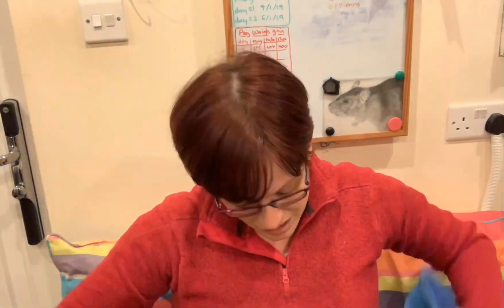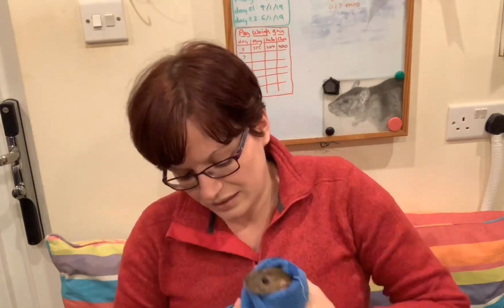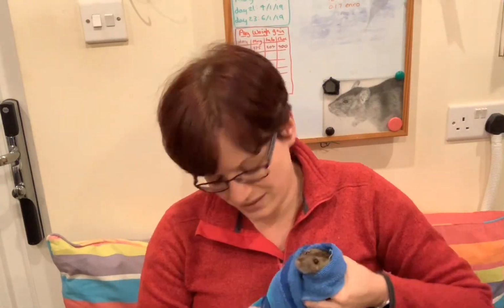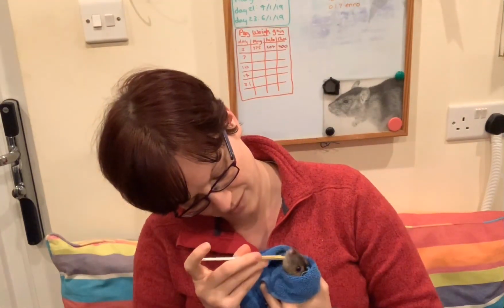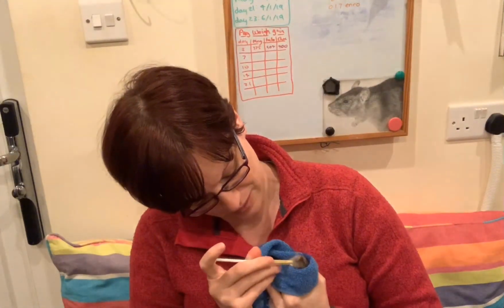Don't be afraid of repositioning. If you're not quite in the right position, you want to have a good hold of the rat, so that you can stop them getting away, but also not crush them, because this ultimately is a sick rat. Right, so I've given about half there now.